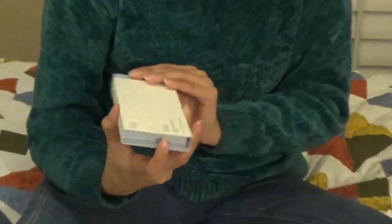I do like having my eyeshadow palettes in their box. I know some people don't. I do. I just think that it keeps your eyeshadow palettes cleaner whenever you're decluttering or just messing around with stuff. This is from Urban Outfitters, and this one is the Treasure Eye palette.